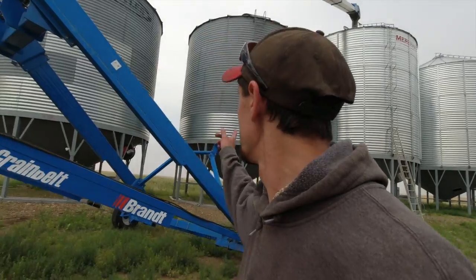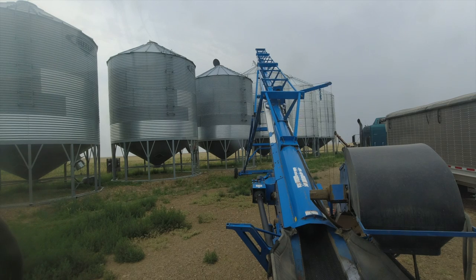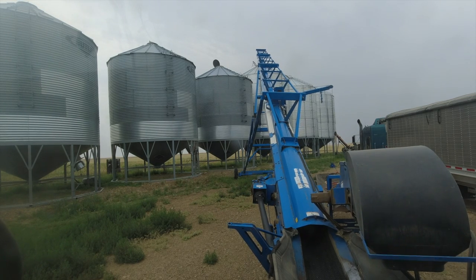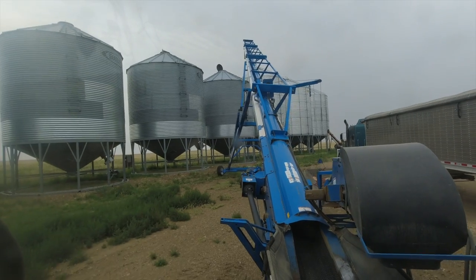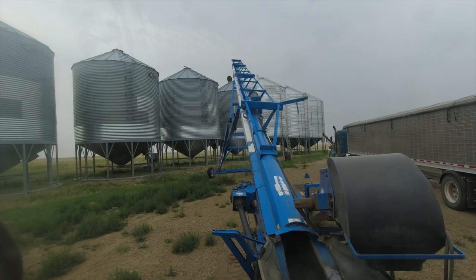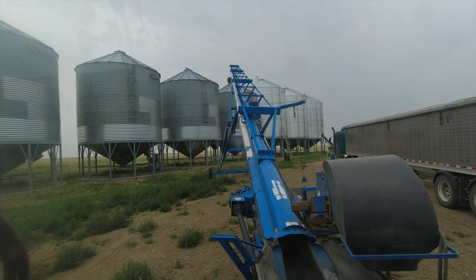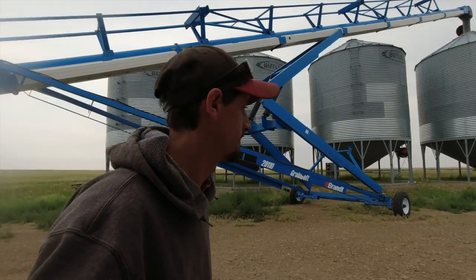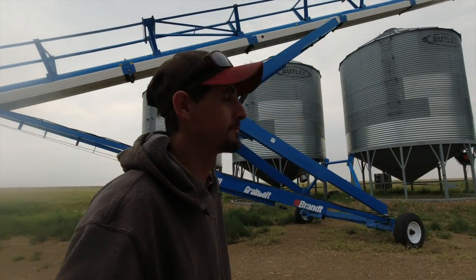We're just gonna move into the smaller 6,500 bushel bin, and that should be enough room for the rest of the peas that we have to cut over here at this farm. So let's move the auger, or not auger, conveyor. Now I'll see how good I am at hitting. Oh, wrong one. Nailed it. In the bin. That was a lot easier than I thought it was gonna be.